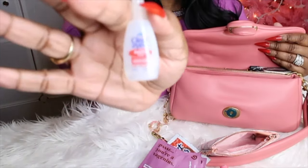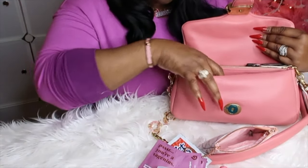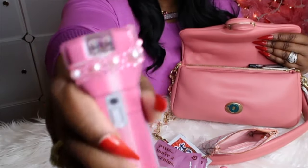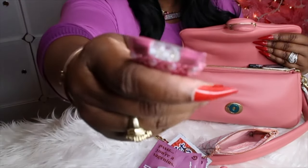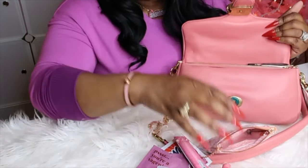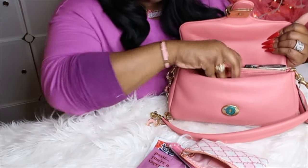Here's my Visine. Hopefully this is a lot clearer. Then I have my blinged out flashlight. This is from Dollar Tree and I just added some bling wrap to the top and the bottom. And it's nice and flat. It's so great if you're going into a parking lot late at night, trying to get home, with your keys, trying to get in the house.